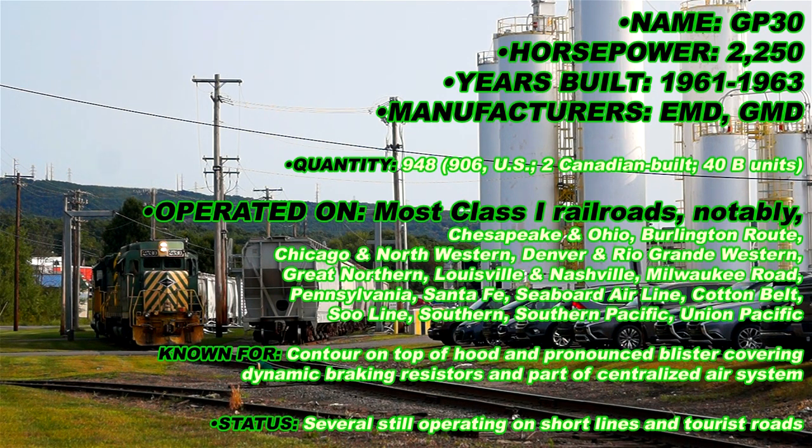The name change was partly a marketing response to competition from the 2400 horsepower Alco RS27 and the 2500 horsepower GE U25B, both of which had a horsepower and a model name advantage, and both who were still in bed with each other at that time.